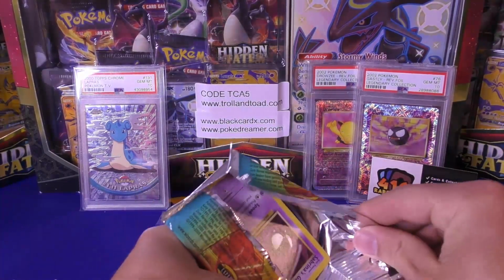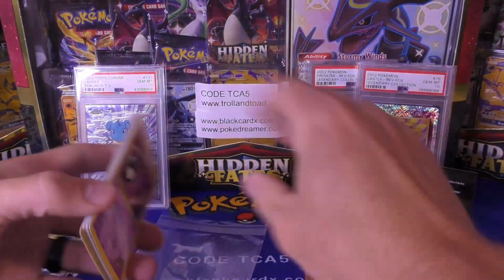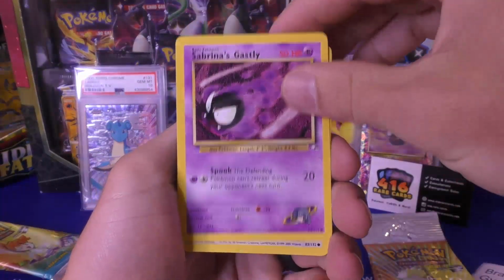The long patch, you gotta do a little extra opening. Alright, so pack number 1. Alright, we're going to start off with Sabrina's Ghastly.